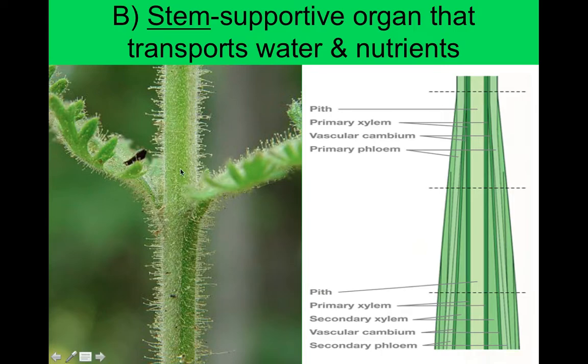And this one actually has a lot of defenses on it. So plants have evolved defenses like thorns, as well as little chemical defenses. If we look over here, we see the xylem and the phloem, which we talked about before. So stems are going to have a lot of xylem and phloem moving the nutrients around.